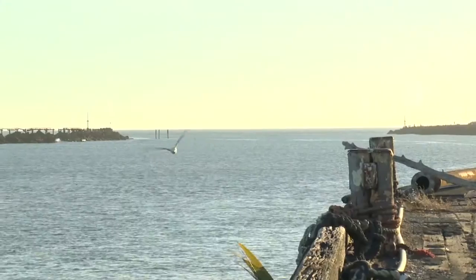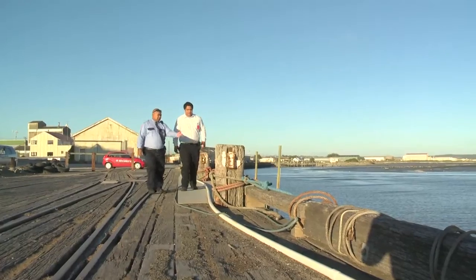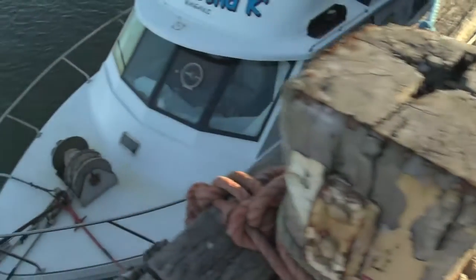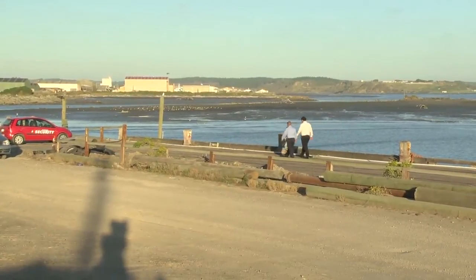Wanganui Port. Yeah, so we're just checking the ropes, make sure they're connected to the boat. That window's been smashed, so that's why we check the boats. Guards usually work on their own, and occasionally in areas of conflict.